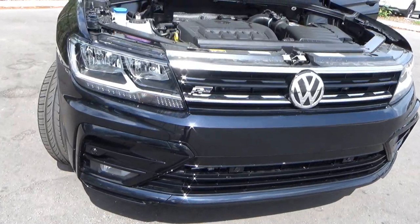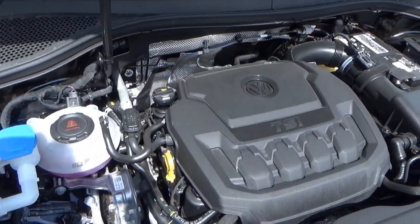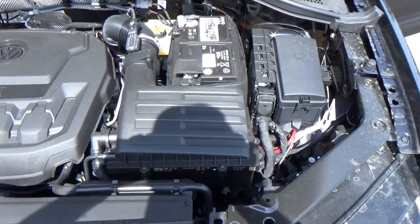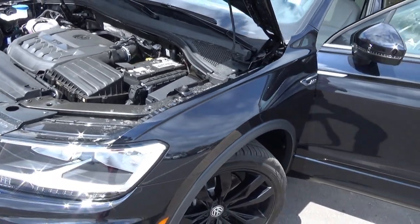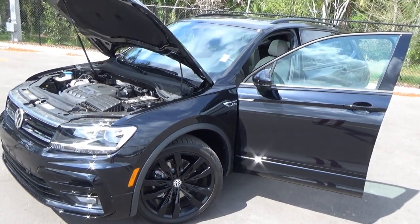This is your 4-cylinder turbocharged 2.0 liter, getting you about 22 to 29 miles per gallon, all backed with the 8-speed Tiptronic. This does have your 4-wheel independent suspension. The horsepower on this baby, 184. Torque is best in class at 221 foot-pounds of torque, 0 to 60 in 8.2 seconds.